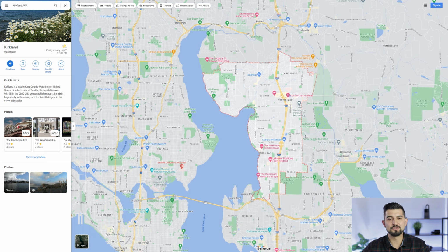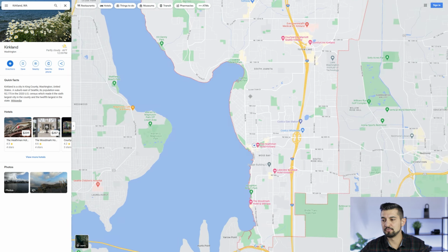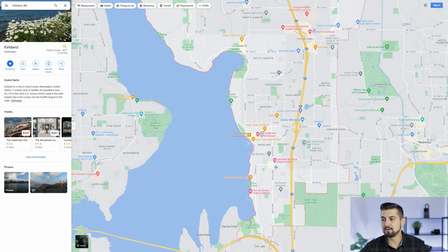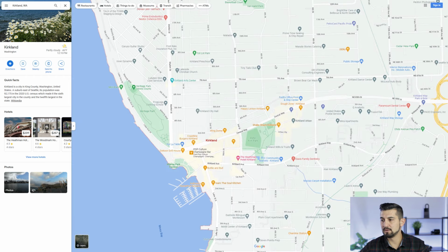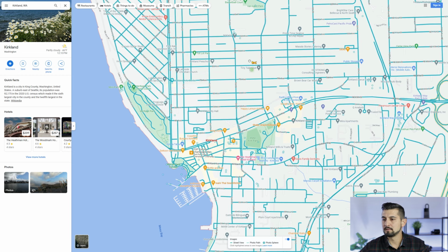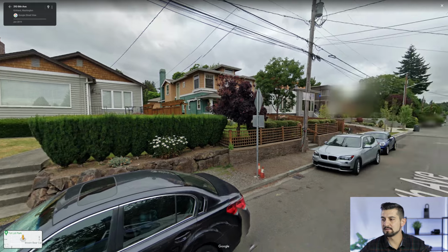Also wanted to show you some street views of the city and just different transit options that may be helpful for you if you're considering moving here. So we're looking here now on Google Maps, and we were looking at downtown Kirkland earlier. And I want to just show you some neighborhoods here on what they look like from a street view perspective. So let me go ahead and drag this over here. All right, these are some of the homes and kind of what you can expect in these neighborhoods. We'll look at a few different ones.